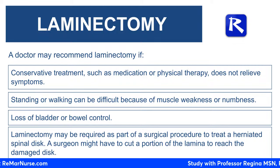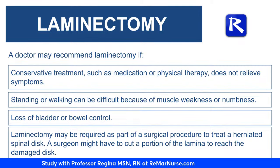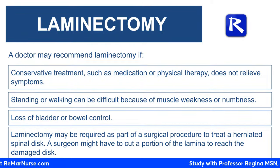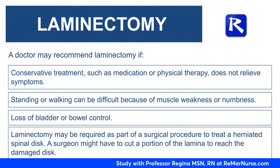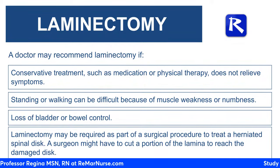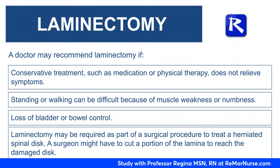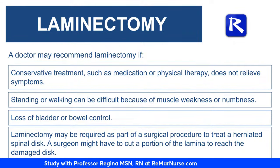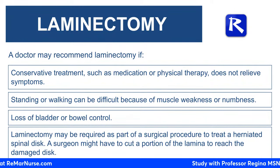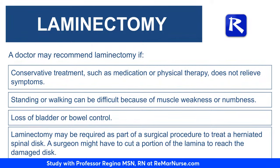So the doctor may recommend a laminectomy if other conservative treatments, such as medication or physical therapy, do not relieve the symptoms. If it gets to a point where standing or walking becomes difficult because of muscle weakness or numbness, a laminectomy may be suggested. If the patient, because they're losing innervation, has loss of bladder or bowel control, or has a herniated disc, the laminectomy may be part of the surgical treatment. The surgeon might have to cut out a portion of the lamina in order to reach that damaged disc.